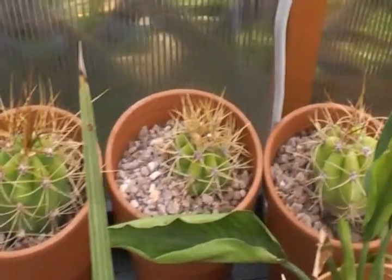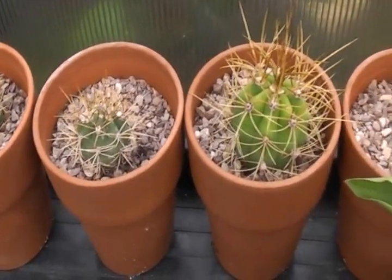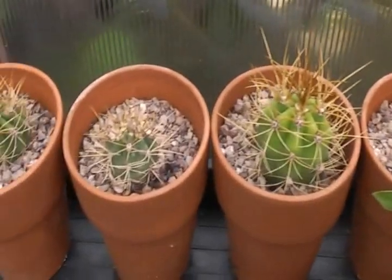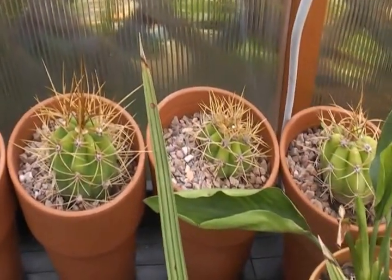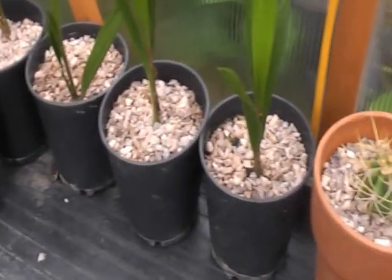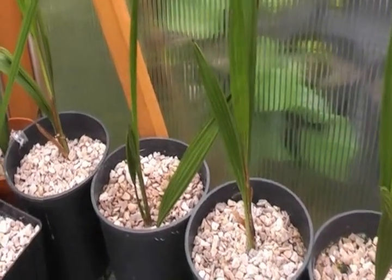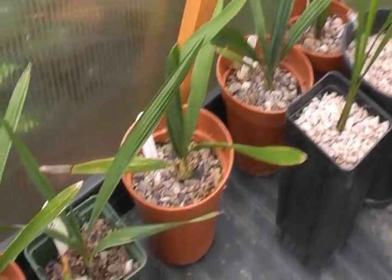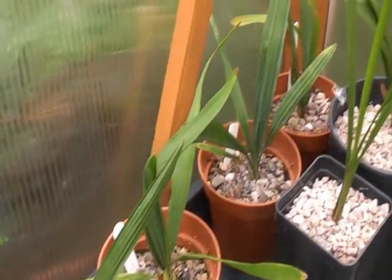Got my new cacti, which hopefully will be huge columnar cacti that we planted out. Don't know how many years it'll take them to start growing to a large size. It could be 5, 10, 20 years time, but I'll stick with them. These are my hybrid Bootia Jabutias F2 and F1. And these are my seed-grown Sabal palms, about 5 different types of Sabal palm there.